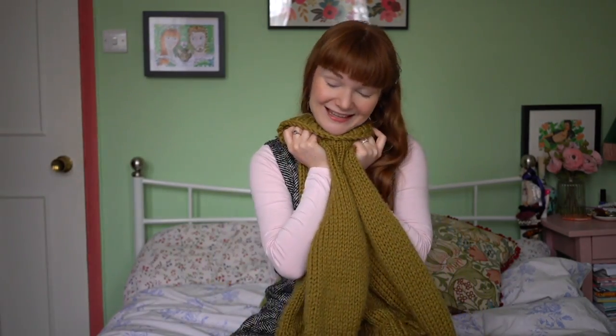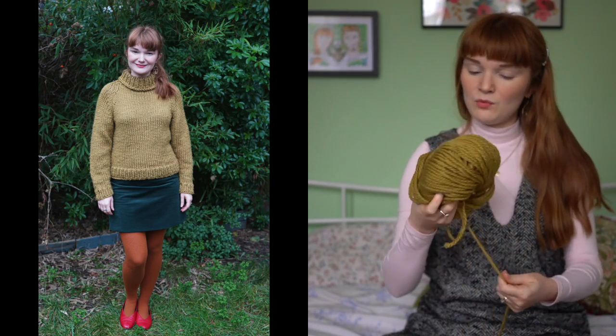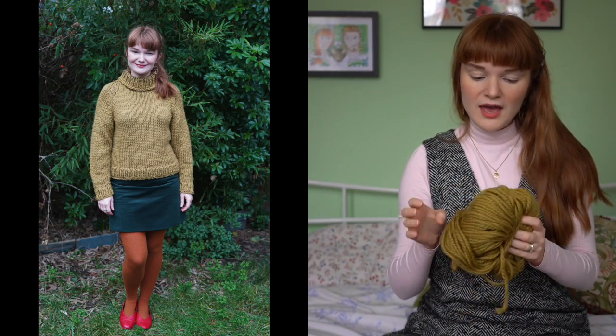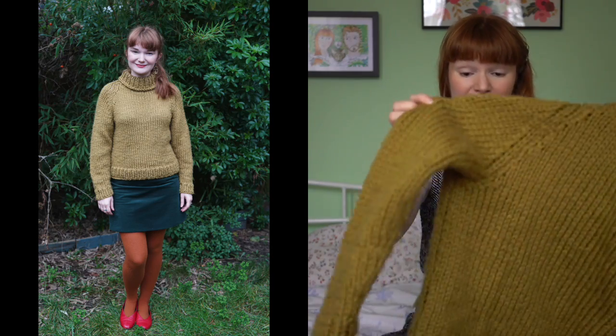So I'll put some pictures in here of me wearing it, but it is the coziest, snuggliest thing, and it is insanely warm. I used the Rowan Big Wool. So this is Rowan Big Wool. It is 100% wool, and my only complaint is that it has been pilling quite a lot already.